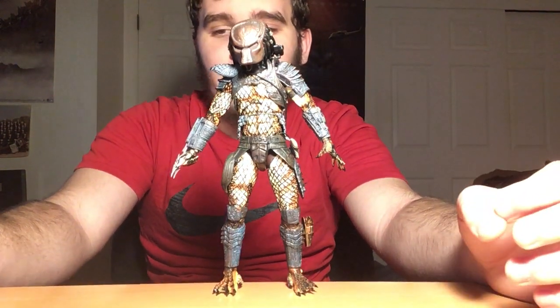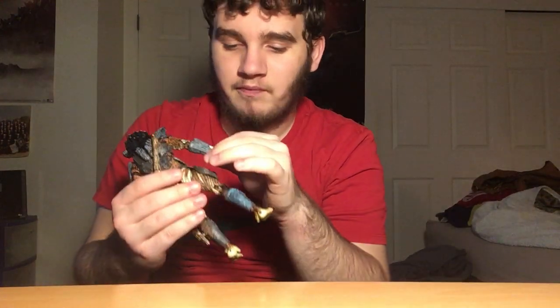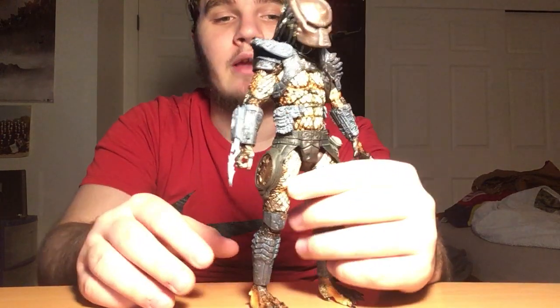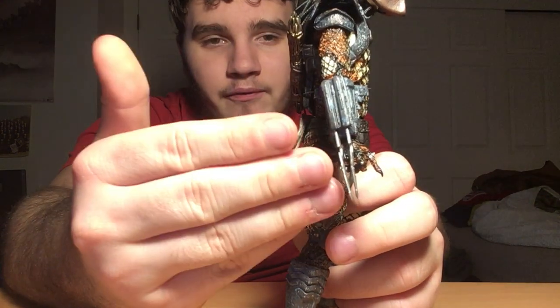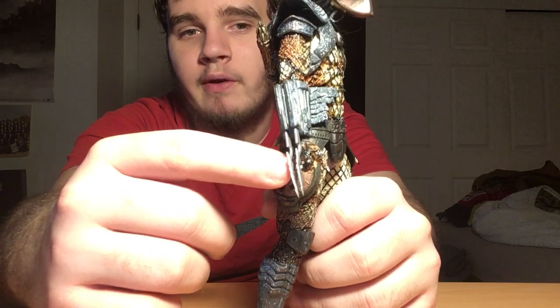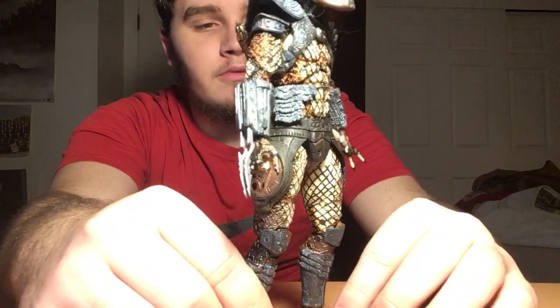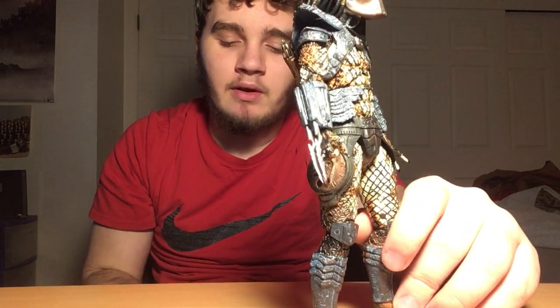The main thing that kind of downgraded it for me is the blades, which I knew was going to be an issue. I just almost gave myself a heart attack. They used the flimsy, more fragile blades for this figure, which I knew they would. But my ideal blades are the ones that can actually stick into the wrist blades, or plug into the wrist gauntlet, depending on what figure it is.